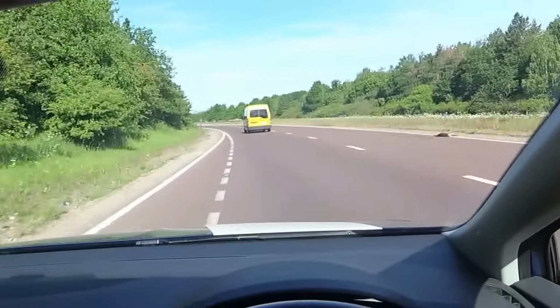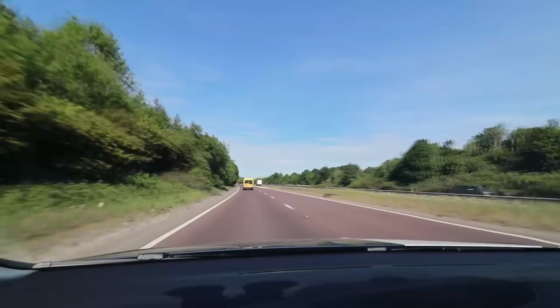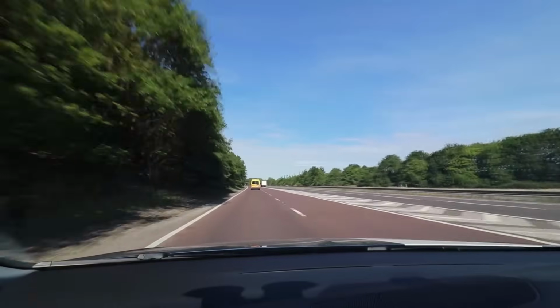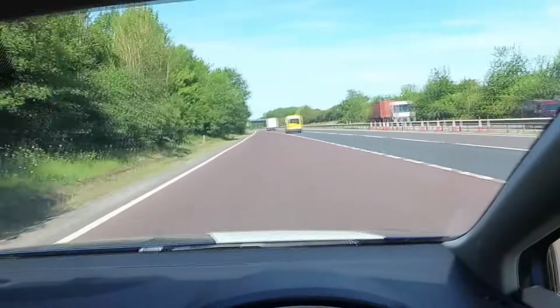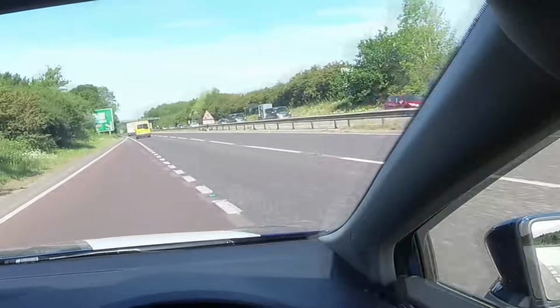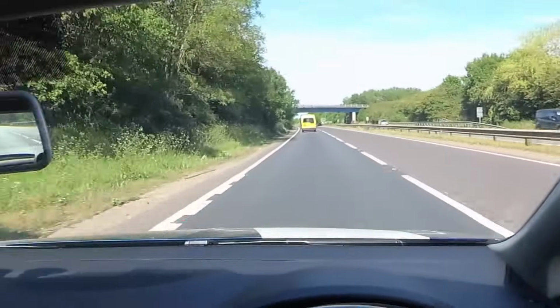Looks fairly clear, so I can just let the slip road push me out. That slip road went to a main road, and this main road itself becomes a slip road. So I've got another slip road again now, so I'm just starting to check my mirrors to make sure it's safe. I'm signalling to warn people. People are staying behind, you can see there, it's quite safe, so just let the slip road push me out.